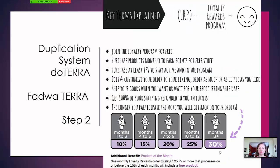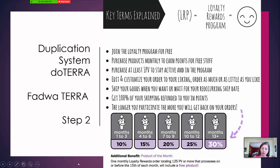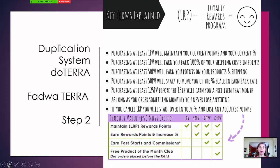Let's start where we were. Now, one thing that you've got to remember, and I already said this like 3 times, is that for the free product, you have to order before the 15th of the month. A lot of people call me and say, hey, Fadwa, I ordered 125 points and I didn't get the free product. And I'll say, okay, when was the shipping order? Oh, it was for the 16th. I'm like, that's why. It has to be for the 15th.